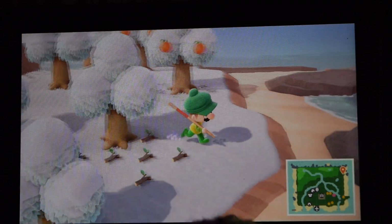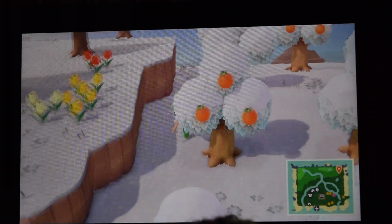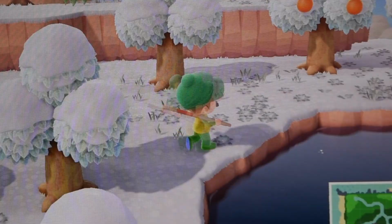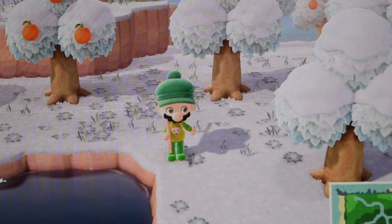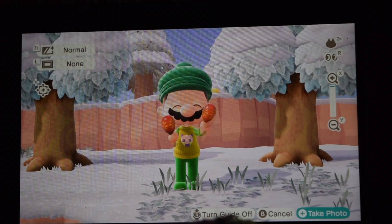Oh, there's a lot of sticks in the shape of a cross. That's Christmas. Merry Christmas. Yes, I realize the weeds are everywhere, but I like the weeds. I got maracas. Do you want to see maracas?